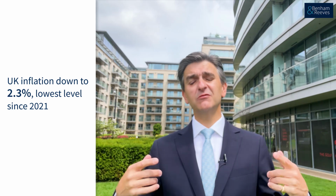Pent-up demand from homebuyers is driving increased activity in the housing market as people continue to press ahead with their purchases due to increasing confidence in the UK economy and the drops we've seen in inflation down to 2.3%. That's the lowest it's been in nearly 3 years. The employment market is strengthening and interest rate cuts are now looking very likely soon. So pressure on household incomes and affordability issues are easing.